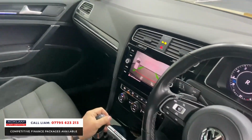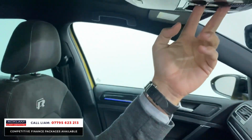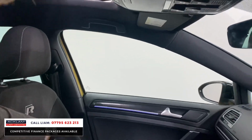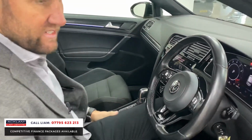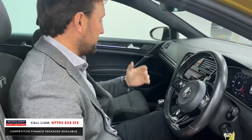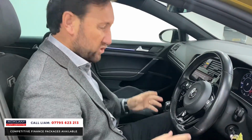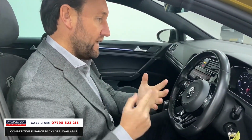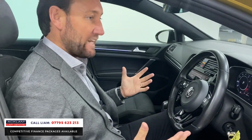Reversing camera, again, key extra. And then the big one, sliding panoramic sunroof. Other things, you know, you get half Alcantara, so you get the R Performance seats inside, automatic lights, automatic wipers, navigation, DAB, all the apps. But yeah, great key features. The colour for me sets it off from other cars and other models, just makes it stand out.